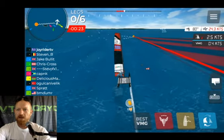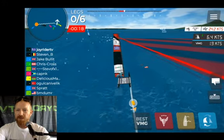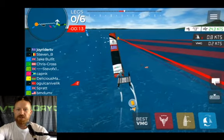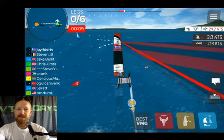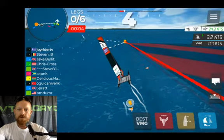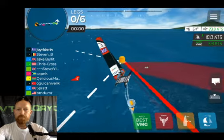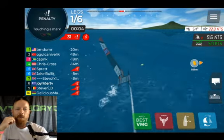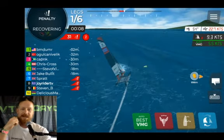23 seconds to go. Oh, who's that? Is that Jake? It's either Jake or Spratt looking at the port flyer. Dangerous, but they're just seeking the glory. 8, 7, 6, 5, 4, 3, 2, 1. Bosh. Did we hit the buoy? We hit the buoy. Oh my goodness. That is a bad start.